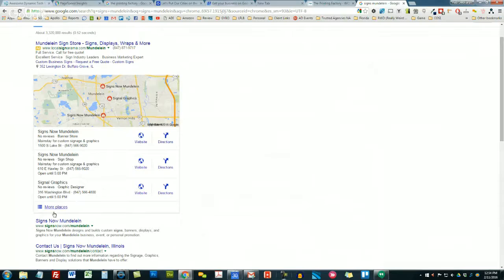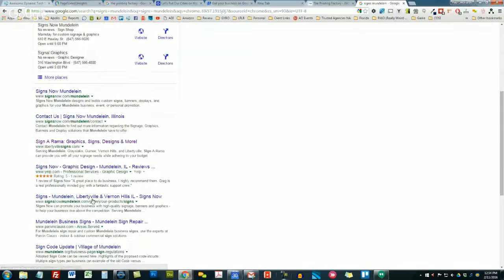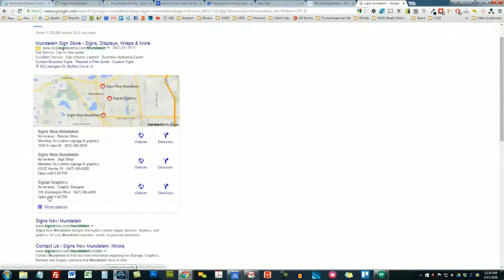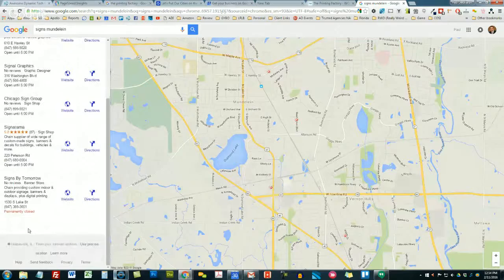Signs Now Mundelein, so they're really dominating in Mundelein here. Then we have our client, Signorama, and then another Signs Now. But you can see that you're not coming up for this. So for signs in Mundelein, let's do more places and see if you come up in here at all. You can see my client, Signorama, is actually in the local results, in position to take one of those top three spots. I don't see the Printing Factory in here.